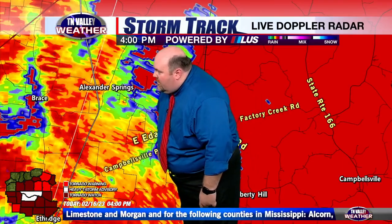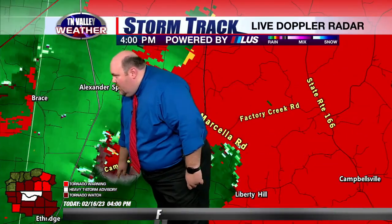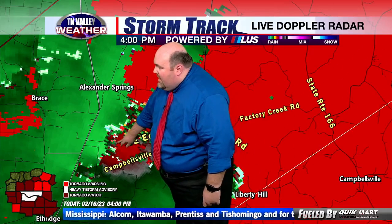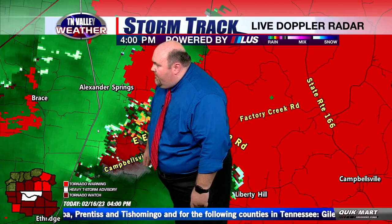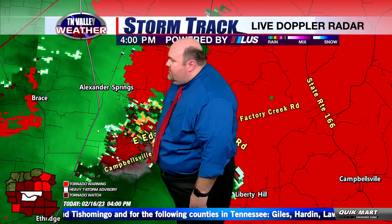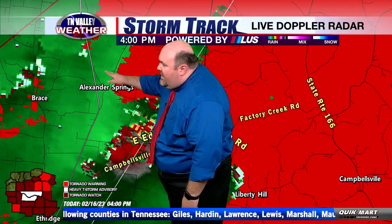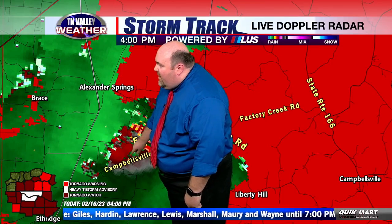Right here, here it is. Does that match up with the correlation coefficient? There's not a debris signature on radar at the moment, but that's the velocity signature right there. Okay, so there's your velocity signature. That is just to the east of 43. We are south of Alexander Springs Road. This is real-time live Doppler radar.